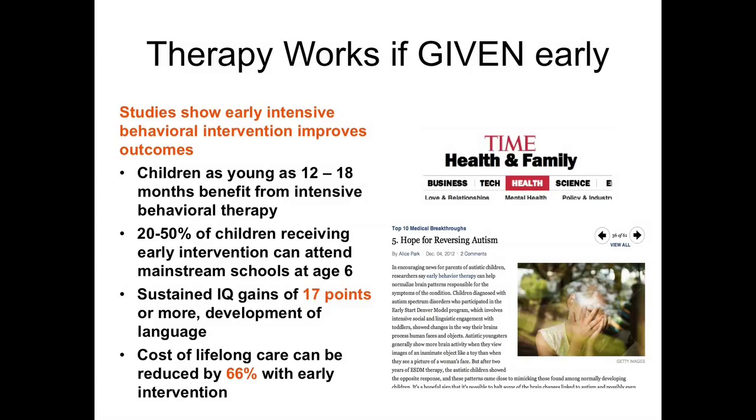Recognize that these are subjective matters, but their IQ can go up as high as 17 points on average. And from an economic standpoint, this can be hugely beneficial as well. And in fact, you see the last statistic here. The cost of lifelong care can be reduced considerably, again, if you simply catch the disease and intervene early.